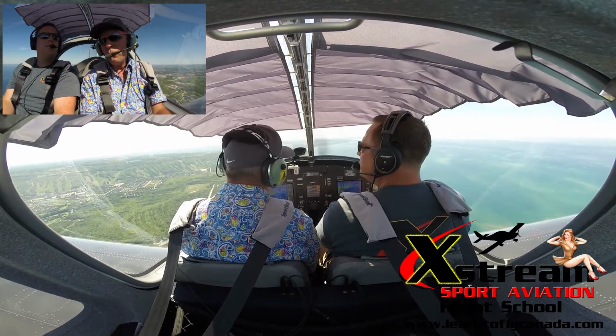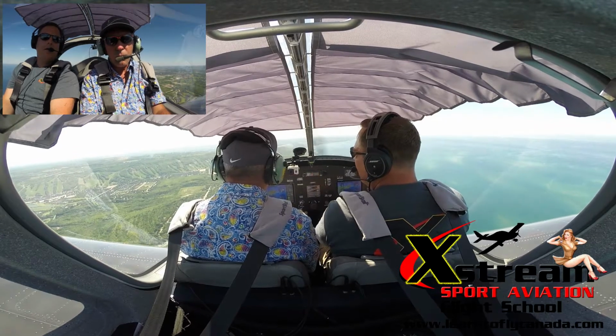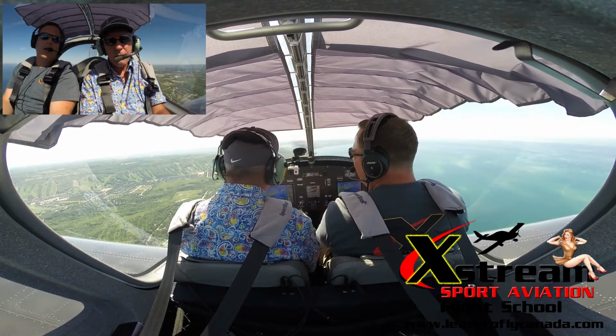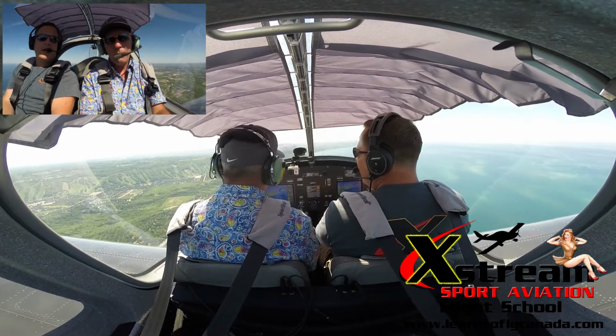So whereabouts is your fuel gauge? Right here. I have two of them, a left tank and a right tank. We have 53 liters and 43 liters. That's a lot of fuel. We could fly this thing for 5 hours with that. Oh, wow.